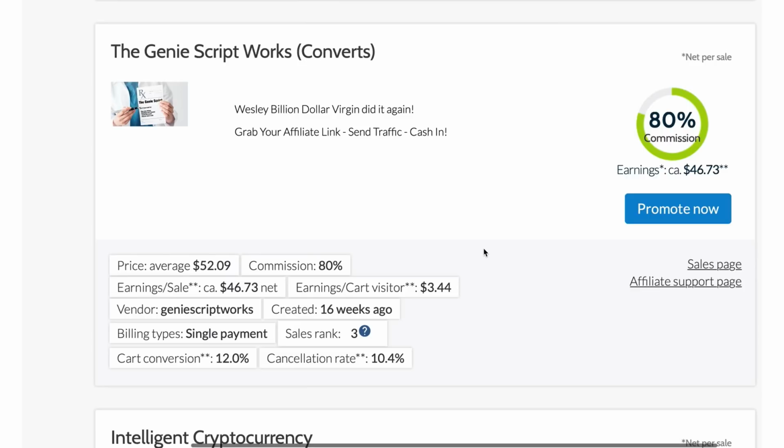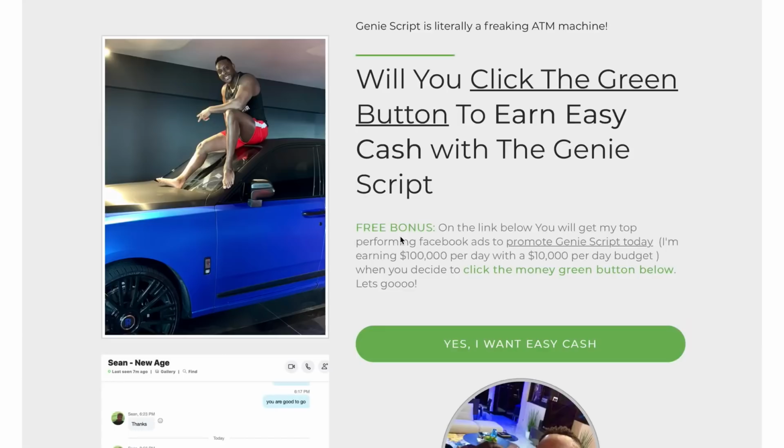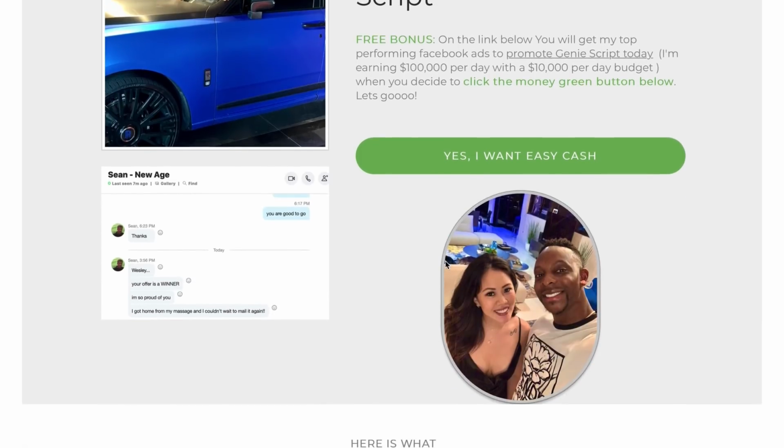Now listen, you go to Genie Script Works here, okay? Because this is what you're going to promote here. You're going to click on affiliate support page. This is important here. When you click here, another page is going to open up like this. You're going to see a weird looking black guy on top of a Rolls Royce here, okay? What you want to do is click, yes, I want easy cash here, okay?